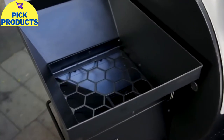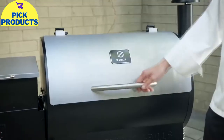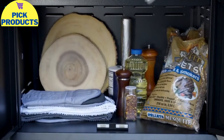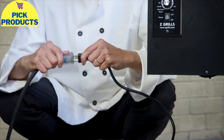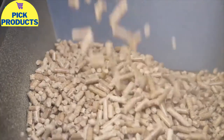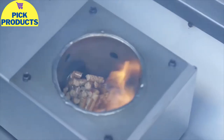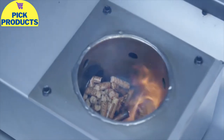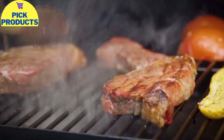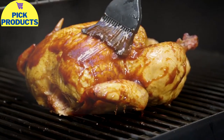The 700E series comes fully equipped with a large 20-pound hopper, a durable stainless steel lid, and a compartment to store all your barbecue essentials. To get started, simply plug it in, fill in the hopper with the wood pellet of your choice, and set it to your desired temperature. The ultimate 7-in-1 barbecue smoker grill can bake, roast, braise, smoke, barbecue, grill, and sear your food to perfection.